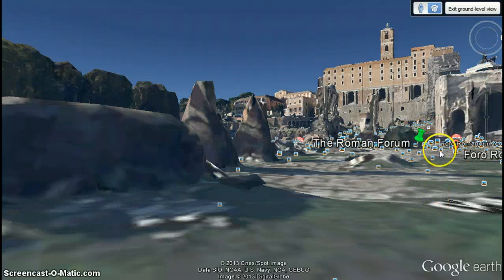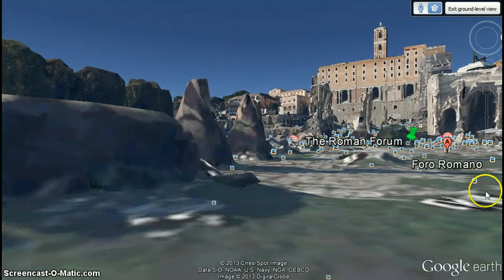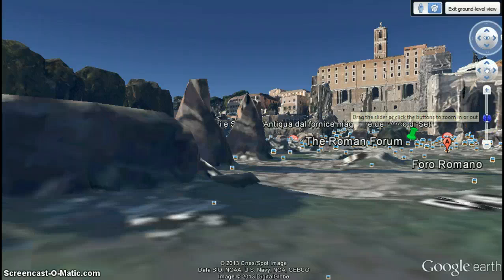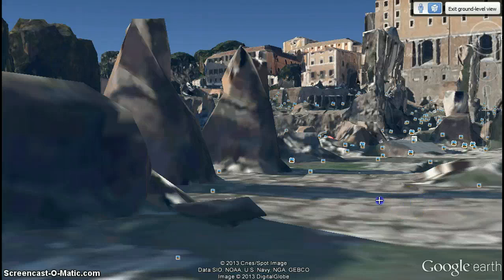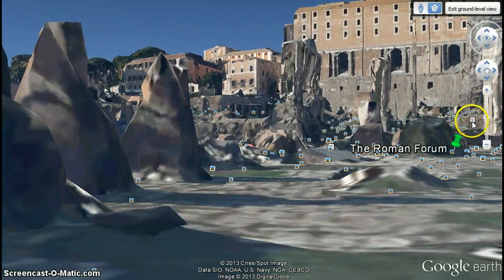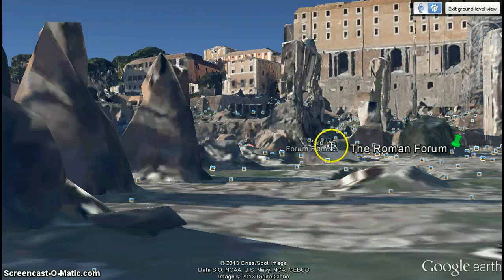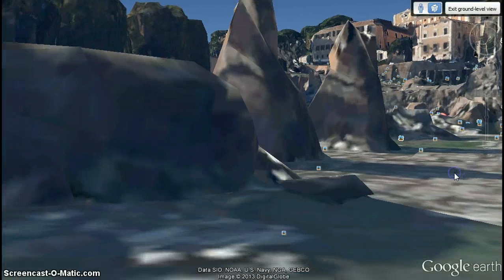Here's one. So I'll let you guys explore a little bit with that. They look like this guy over here, and there should be a lot more, but for some reason I'm only finding a couple. So there's one, and those will have different information about the surrounding structures.